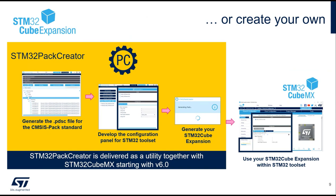If you would like to create your own STM32Cube expansion, a new utility called STM32 Pack Creator is available in the installation folder of the STM32CubeMX tool. It can generate a .pdsc file according to CMSIS pack standard. This file describes software components in the packages with dependencies and can be read by STM32CubeMX or STM32CubeIDE tools, or any other tool adopting this standard, such as the Arm Keil MDK, for instance. In addition, STM32 Pack Creator allows you to develop the configuration panel and to generate corresponding files for STM32CubeMX or CubeIDE tool.